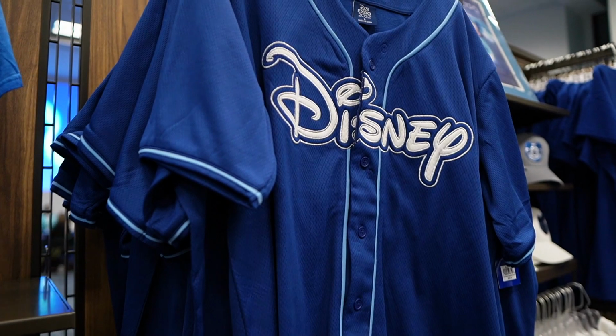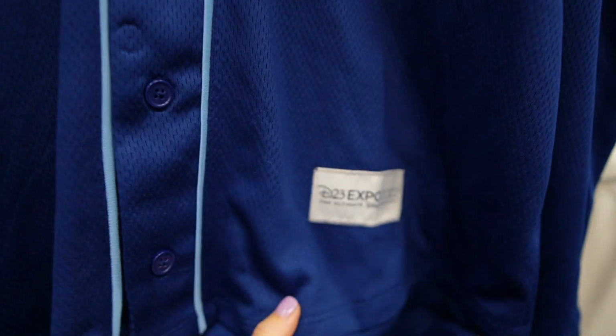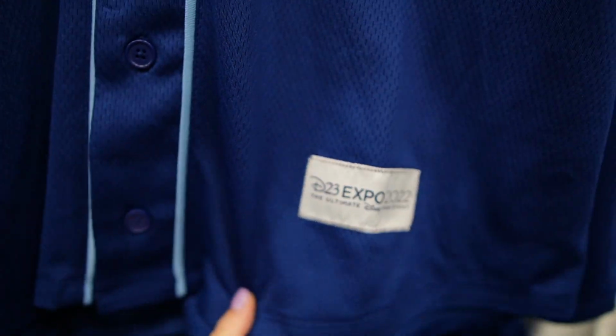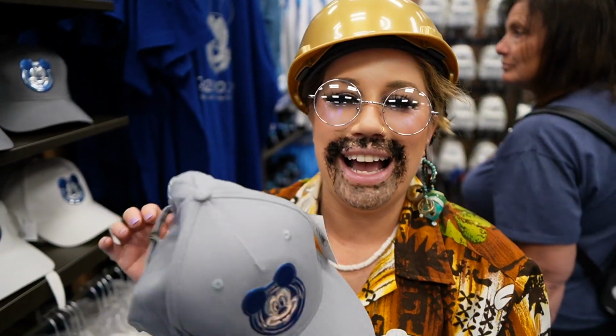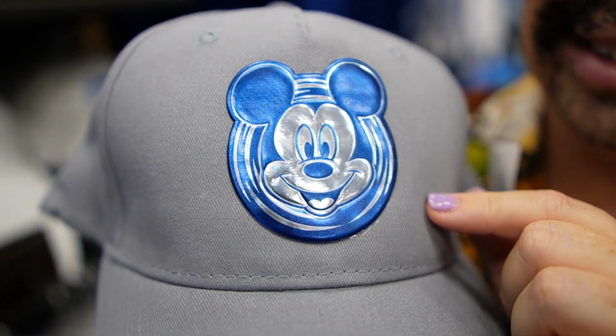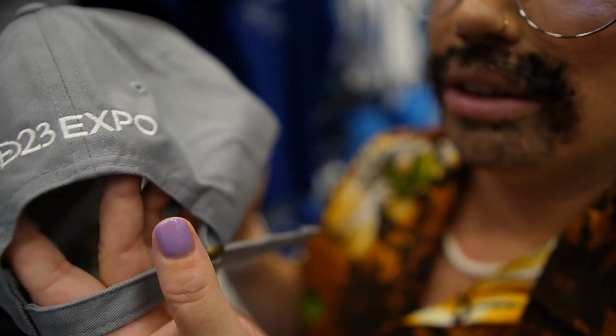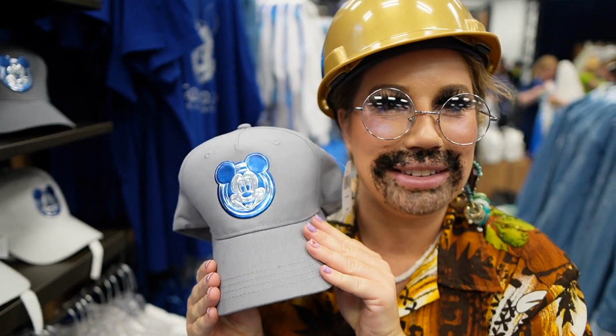They also have these really cool baseball tees. They're really, really nice with embroidered Disney on them, and then down here it has D23 Expo 2022. Super, super cute. I don't need another coffee cup, but I'm really into this coffee cup, and it's ginormous. It's awesome. Okay, I think I found Nick the perfect surprise gift since he couldn't come in here. It's a dad hat. None of us need more hats, but this is so cute. It has an iridescent Mickey on it. On the back, it's gonna say D23 Expo embroidered. And this is gonna run you $29.99. I think Nick's gonna love this. Or I'm gonna love it. I'm gonna wear it, let's be real.